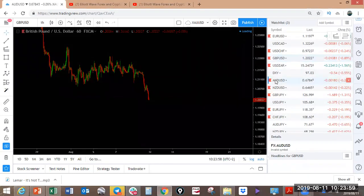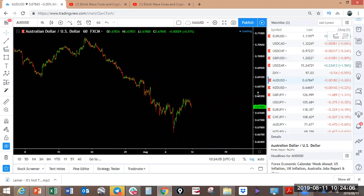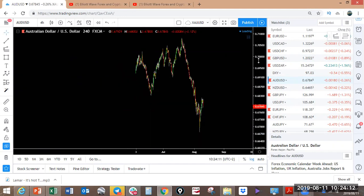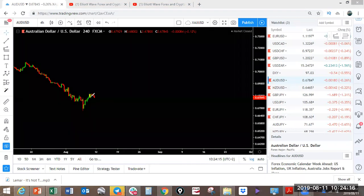All right, so Aussie US dollar. Now, Aussie US dollar, expect further downside. Let's have a look here. I don't want to look at the 1 hour, I want to look at the 4 hour. So we've got an impulsive move here. This one could push a little bit higher with the euro US dollar, but it won't go all the way, because that will look like just a three-wave pullback and a move to the downside.